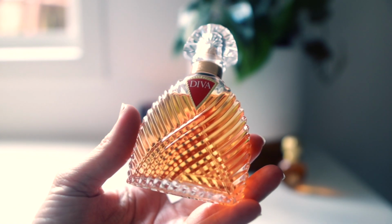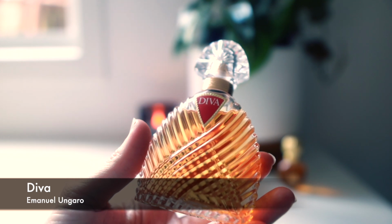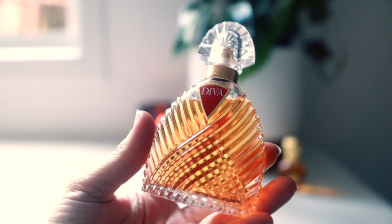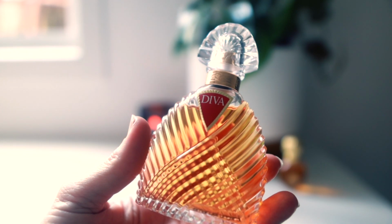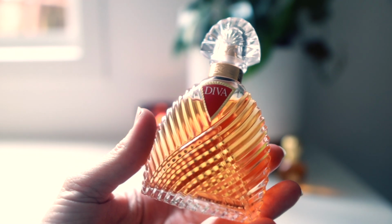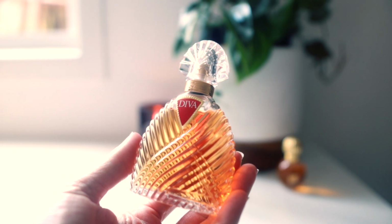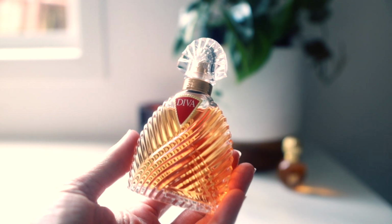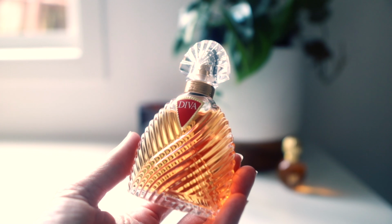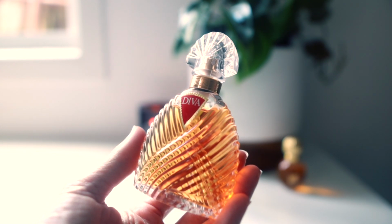The next one is a bit of a cheapie. This is called Diva, and it's by Emanuel Ungaro, which I think is a designer. So this is a vintage style fragrance, but it's still readily available, and as I said, it's actually quite affordable. So this one is an aldehydic floral as well, but it's more focused on rose, where I think the Arpege has more sort of white florals, jasmine, that sort of thing. So this one seems to be more centered around rose, and it is a really beautiful fragrance, totally underrated.